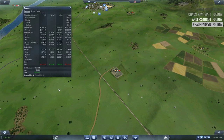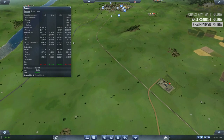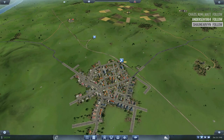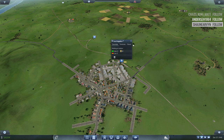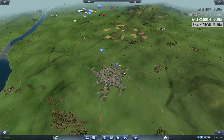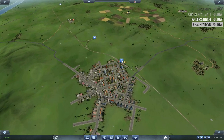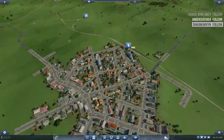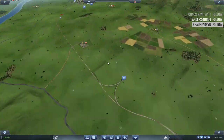Alright, I think we've upgraded all the trains that we want to. Yeah, we're hitting over 20 million in train income, so it definitely does pay to upgrade those trains for sure. Even though it's super expensive at first, I think it's going to make a big difference over time. So we've kind of future-proofed ourselves too. I want to almost hit Los Angeles up with some buses, but we'll probably save that for the next episode.